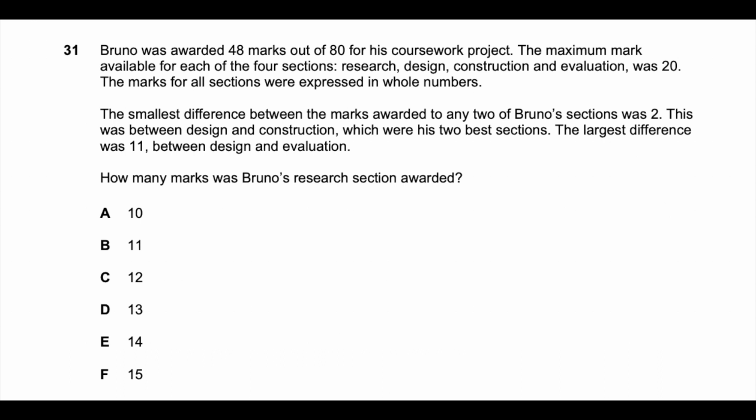For the total to be 48, research would need to be awarded 7 marks, but we know that research is greater than evaluation. If design was awarded 17 marks, design equals 17, construction equals 15, evaluation equals 6. For the total to be 48, research would need to be awarded 10 marks. This satisfies all of the rules, including D greater than C greater than R greater than E. Therefore, 10 is the correct answer.